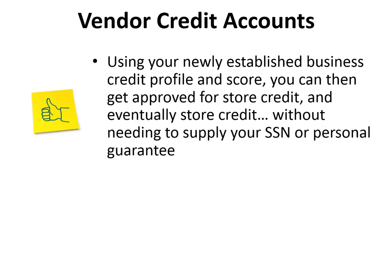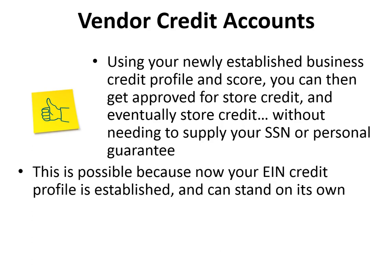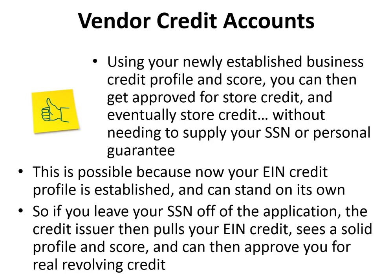So using your newly established business credit profile and score, you can then get approved for store credit and even get cash credit without a social security number or personal guarantee. And this is possible because now your EIN credit profile is established and can stand on its own. So if you leave your social off the application, then what happens is the credit issuer pulls your EIN credit, sees a solid profile score, and then approves you for revolving credit.